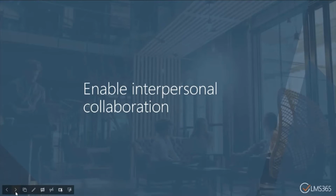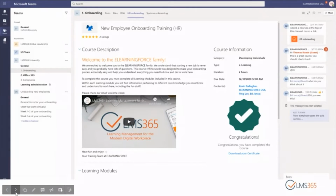But then the difference maker, and where you're really going to see something different, where you're going to actually make the learning socialized, is when you can bring in the interpersonal collaboration, where you're able to actually show what it looks like. You can start talking about, I'm in my learning pathway here. I'm actually in the course, and I can start chatting with my other workers and sharing that team conversation here, so I can discuss the learning paths. And now I'm talking with other people in my teams and in my groups and discussing the training.